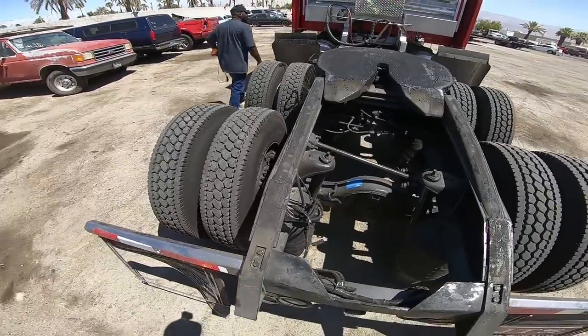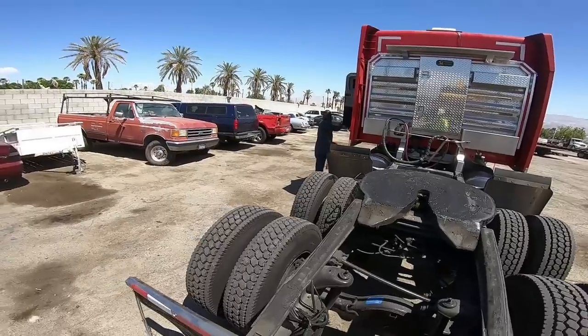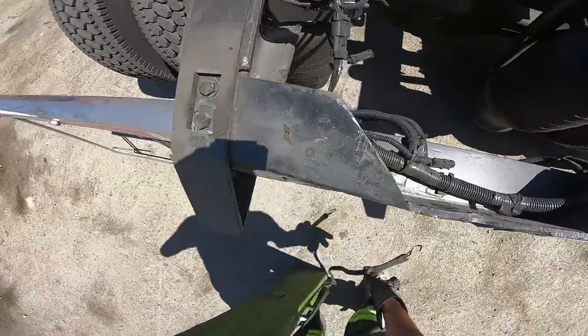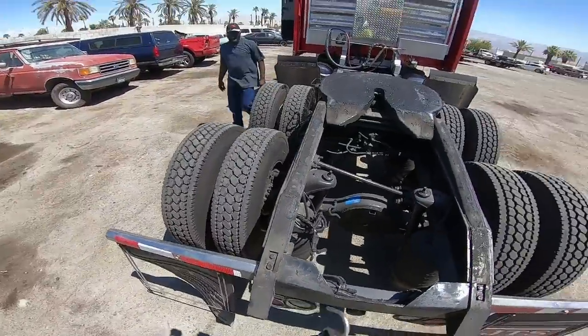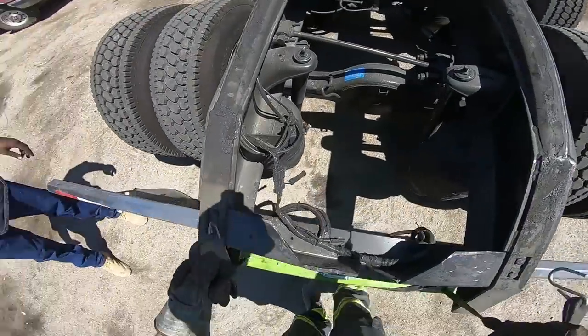Leveling out. Oh, this thing doesn't have an axle back here. That's crazy. That's the reason. Okay, that makes sense. Yeah, you definitely want that. Oh well. Just get it specced out and you'll be fine.